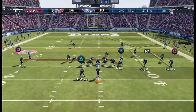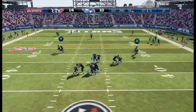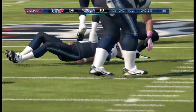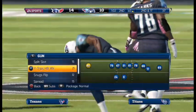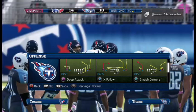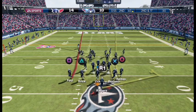A little dime package here for the defense. First and 10. Ahmad Brooks brings the quarterback down. That is a huge sack for the quarterback to take. Not only that, bad blocking up front. They just let him run through there. They didn't even try. And the clock keeps moving. Tough situation now for the offense.